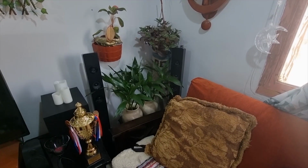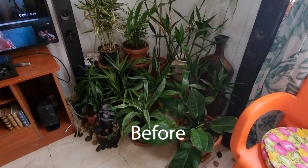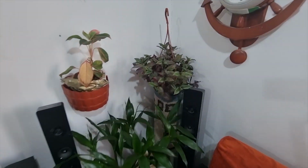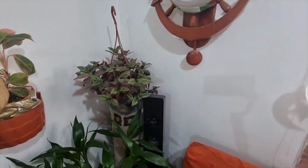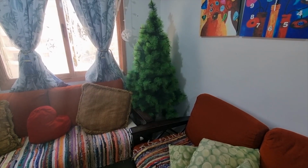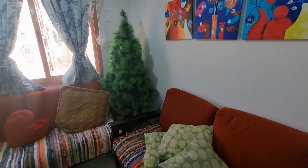I used to have plants in this area, in this corner, but many of them died during winter time because I overwatered them. So this is the new decoration. And this is a new plant actually. I forgot its name, but it's beautiful. Over here mga langga is my Christmas tree. It used to be in my room, but I transferred it here because I changed the arrangement of my room.